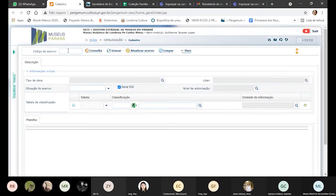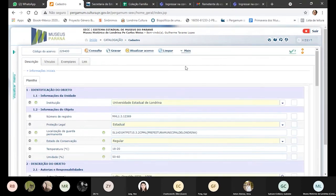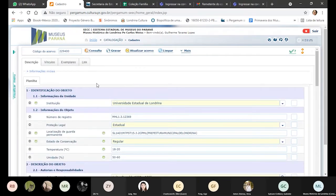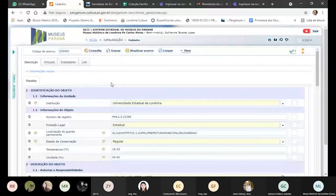I will show you an example of one of those inserted. Put a random number here, consult. So this is basically the work that we do on a daily basis, inserting photographs and everything. In more normal times, without pandemics, besides this we would also be taking visitors through the museum, but lately it has been reduced to the filling of these data sheets that compose the information for researchers.